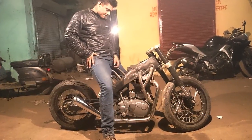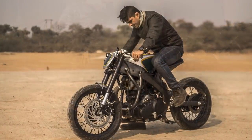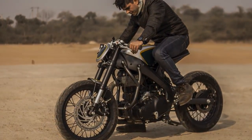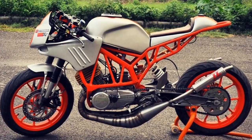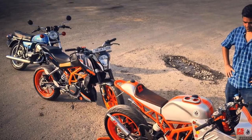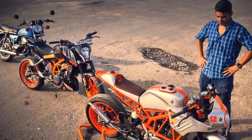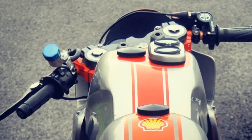Despite Asim having only 25 years of age, this is already his third project. The first one was the FS350. A Yamaha RD350 engine shoved inside a KTM Duke. A bit too flashy for my taste, but still quite impressive.